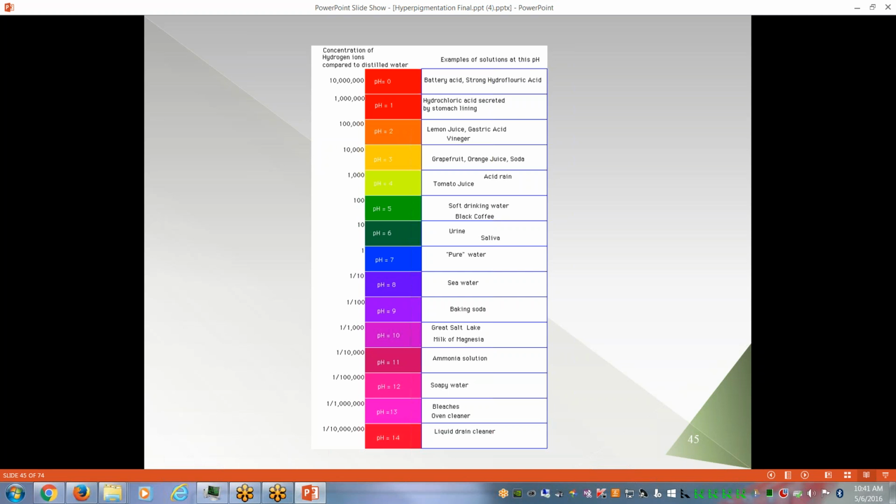On the acidic level, you want the product to be in a lower pH if you want it to go into the epidermis and go down into the dermis. And on the alkaline level, very few of our products are alkaline because they can be very caustic to the skin. So it's very important that you check the pH of all of your products.